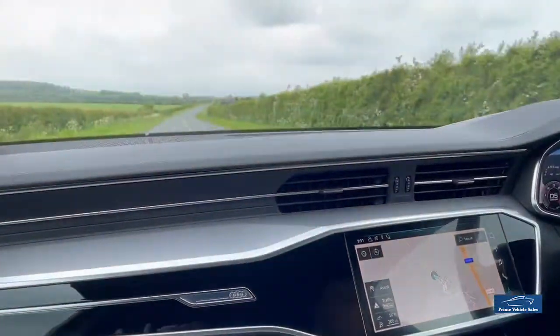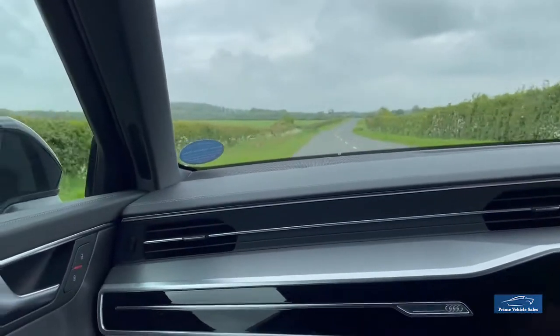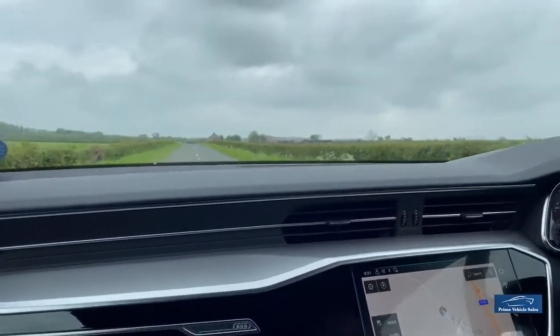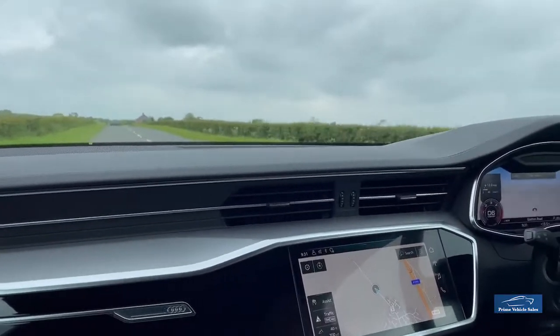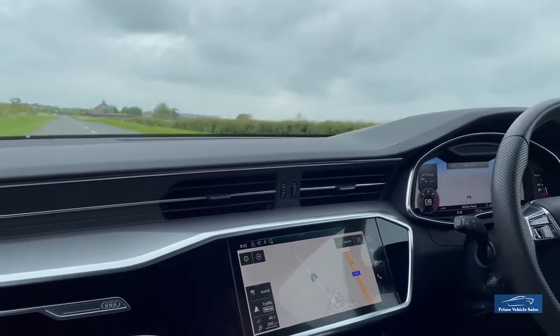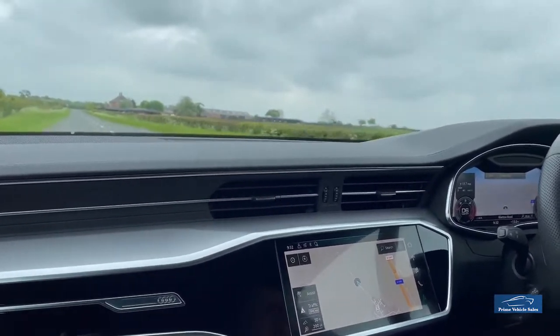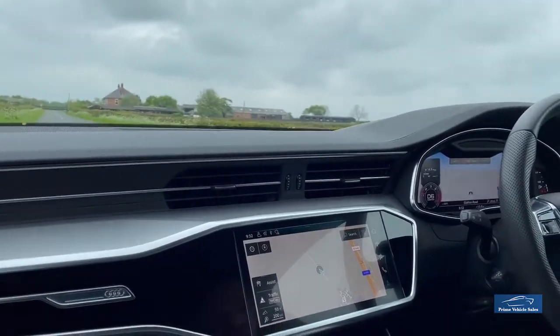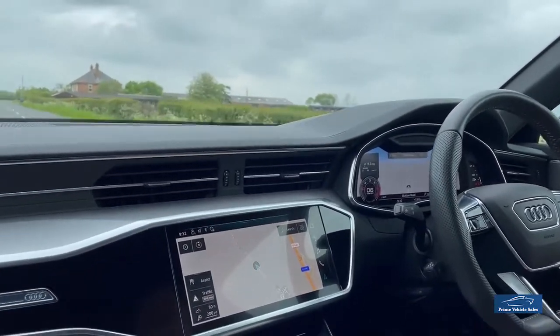It's a dealer demonstrator plus one local private owner. We know the history of the car. The customer bought it with 4,000 miles on the clock, and they've done a few thousand miles in it, 8,000-9,000 miles, and thoroughly enjoyed it. But he's ready for a change, so here we have it.